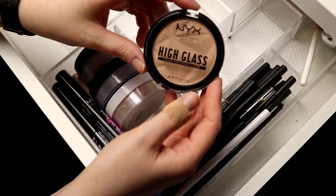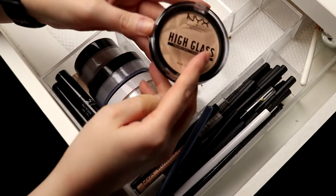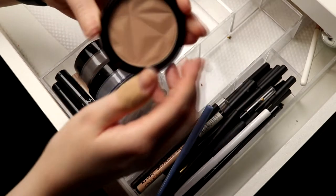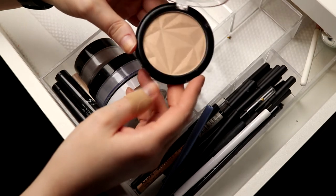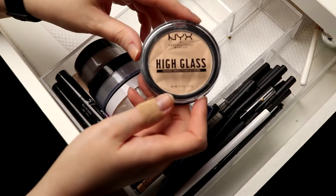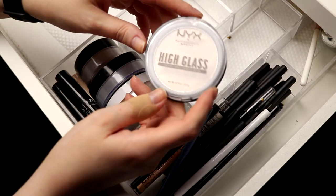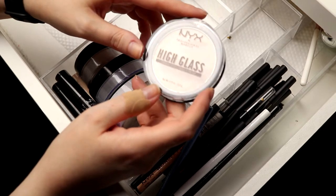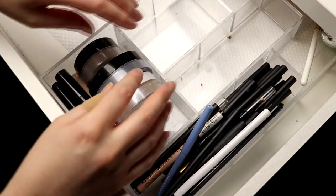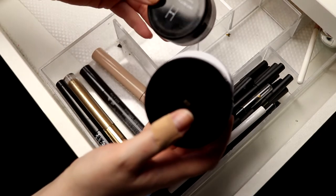I don't know about this though. This is the High Gloss Finishing Powder from NYX in Light. I bought this because Angelica Nyqvist raved about this. I don't know if I liked it that much. I haven't used it, and I feel like, yeah, this looks so good on me. But maybe I should try it one more time and see if I can make it work for me, and then I decide. So this is in the maybe. It's in the try pile. Setting powders, keeping all of these.